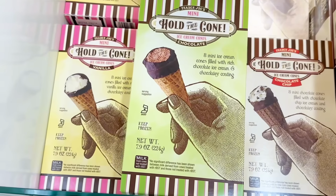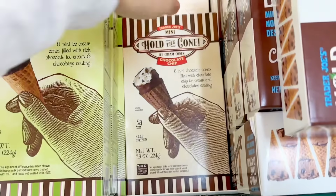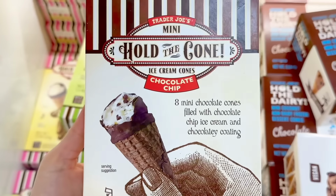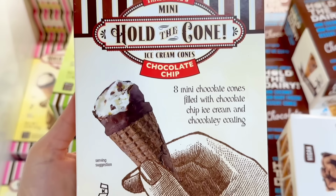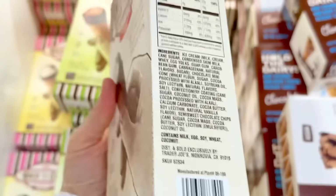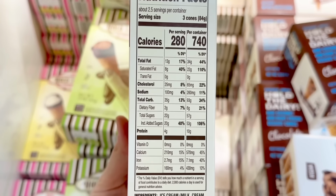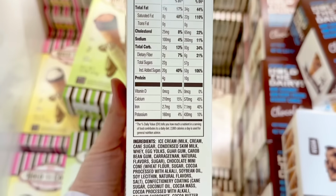And let's check out the ice cream section and see what ice creams we have right now. The mini hold the cones, they always have the vanilla and chocolate, and here are the chocolate chip ones. I'm not sure if these are seasonal or offered year-round also, like the vanilla and chocolate. I feel like you can't go wrong with any of the flavors, and they are the perfect portion-controlled size also, so you don't feel too guilty. And they are all $3.99 a box.